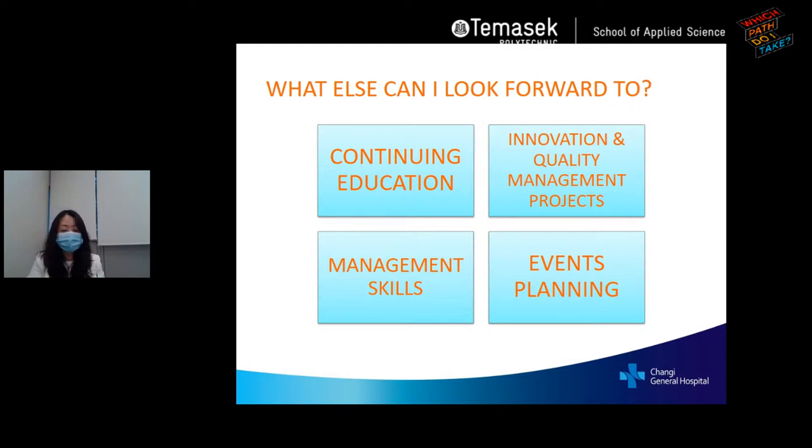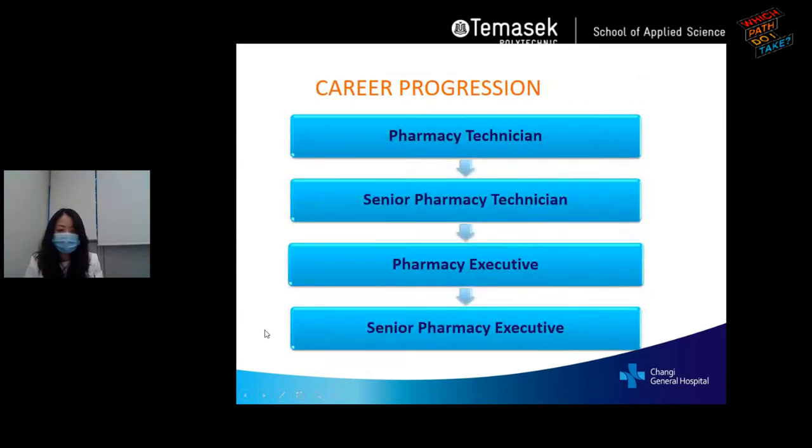And also the fun aspect of working in the pharmacy: we are basically a very big family in the hospital. We can comprise hundreds to 200 pharmacy staff, to be honest. So you will have the chance to be involved in the planning of events such as team bonding activities. And we also have pharmacy related events such as Pharmacy Week, where our pharmacy technicians are also actively involved. In the next slide, you will see a simple representation of the career progression for a pharmacy technician at the hospital.